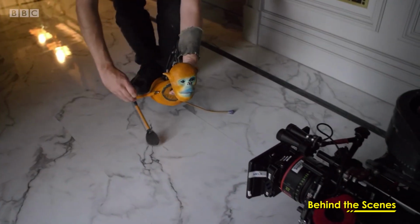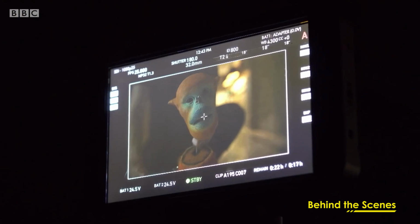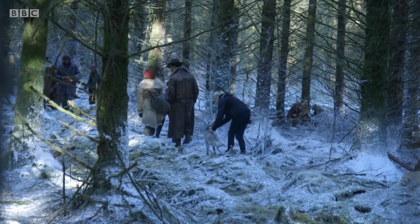So we can marvel at how well done these animals are, but let's take a look at how they achieve such a high level of quality. And in the end, they decided that on the day we would have a series of puppets. Oh. Wait, what? Oh, okay, I see.